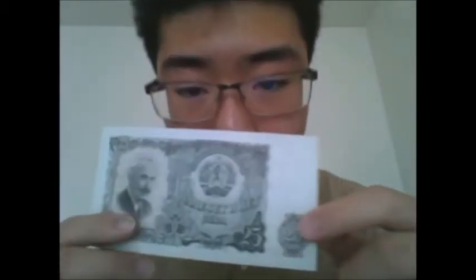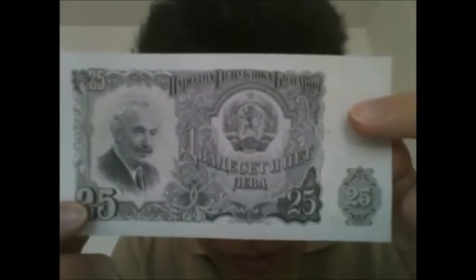Next up, we have the 25 leva note, again with Georgy Dimitrov in front. It is a black colored print, I think, with a slight hint of blue, however, I'm not too sure. This is a 25 leva note. So there's Georgy Dimitrov there, the coat of arms of Bulgaria, and printed in 1951.